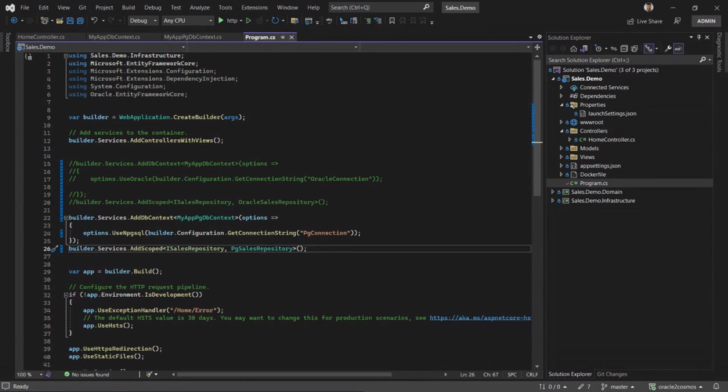Right? So we are talking about cloud-native applications. So when we want to use the cloud services and so on, we need to think how we can decouple this from our code to more easily change those pieces, right? So this is what we want to show for you today.